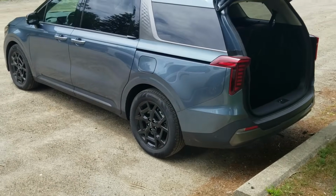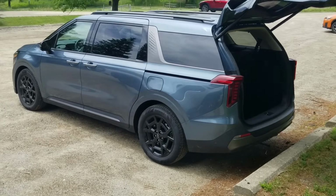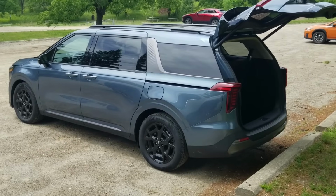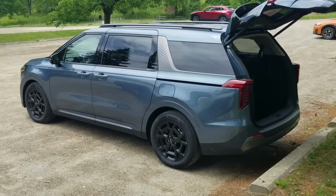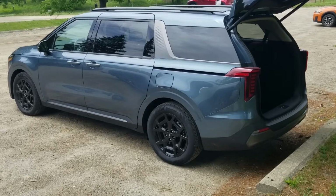So that takes you through my little review of the Kia Carnival, as I like to call it. And I'm curious, if you were in the market for a new minivan, would you put this thing on your shopping list?